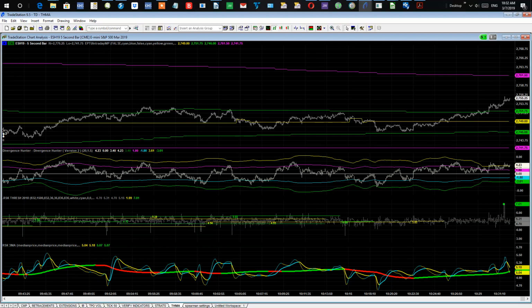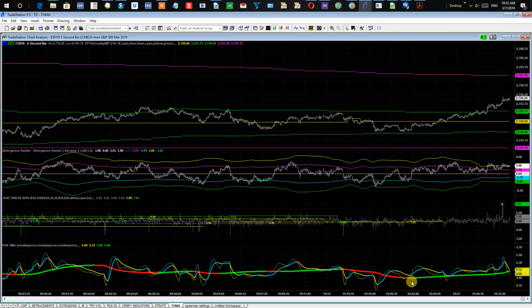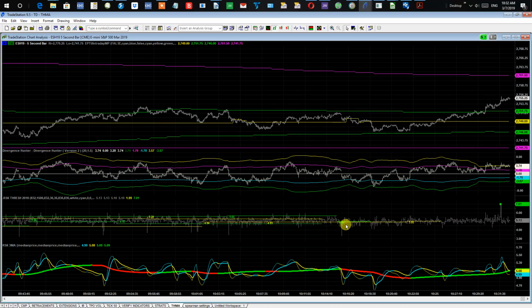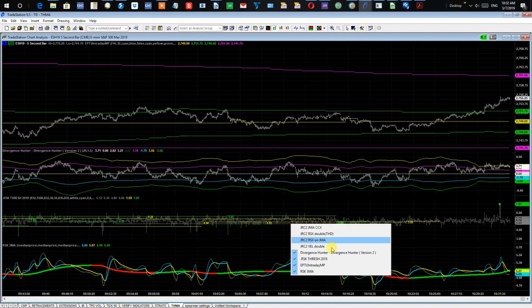Also, as you look at the raw numbers, you can see that these numbers are misplaced due to the aberrations in the difference between the bar count. So once again, we hit the F5 key, toggle this threshold indicator, and now the numbers are correct.